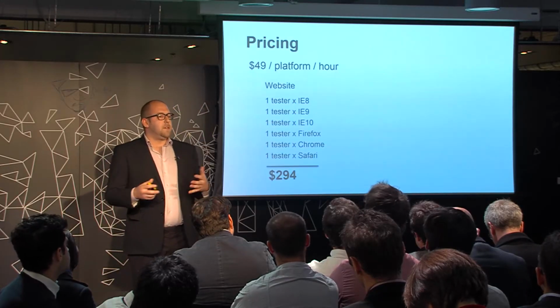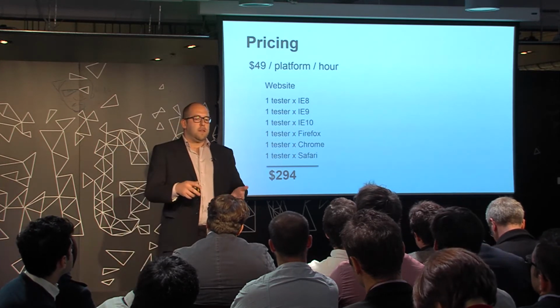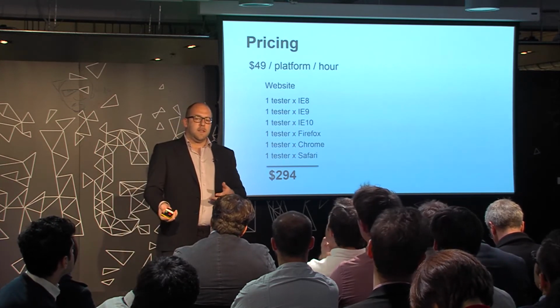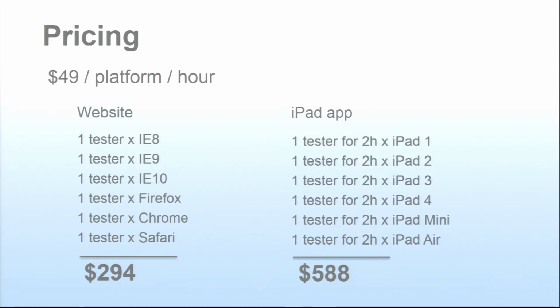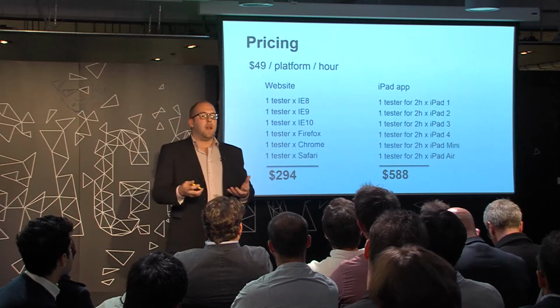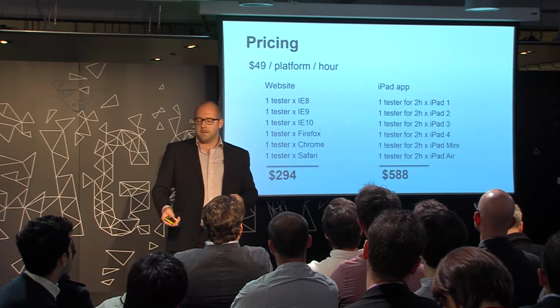Now, our business model is very simple. We charge $49 per hour per platform. What this means is that if you have a website that you need tested, we can do so on 6 different browsers by involving 6 different testers, and that will cost you just under $300. And if you'd like to have your iPad application tested on the 6 most popular iPads by 6 different testers for 2 hours, that'll cost you just under $600. And I can see you thinking, yeah, that's pretty affordable. And that's exactly what I'm going for. I want to make software testing easy, affordable, just brainless.